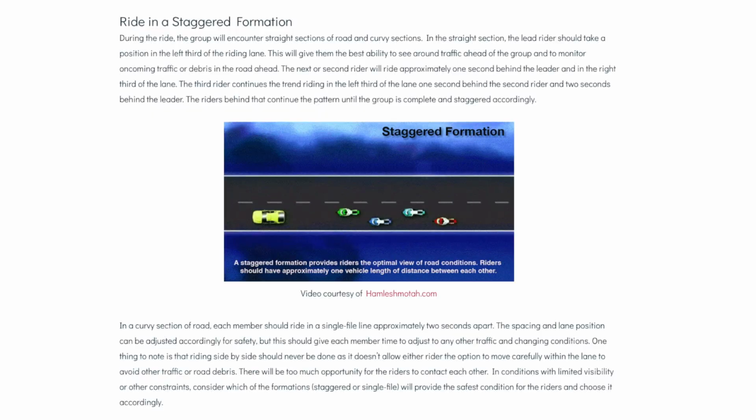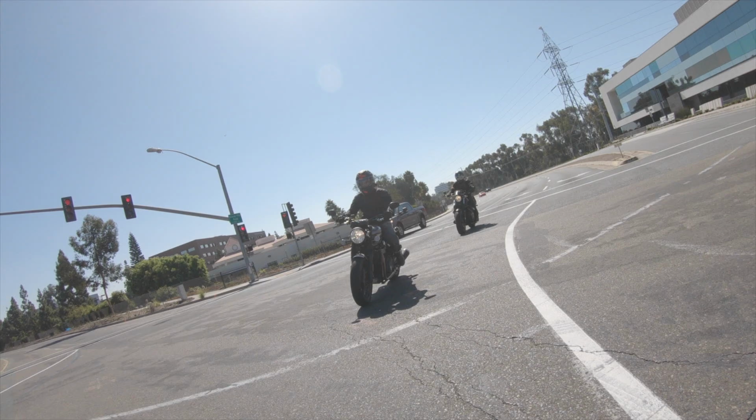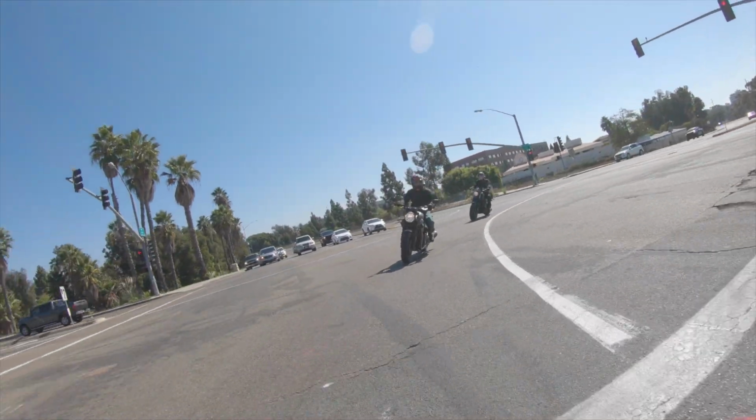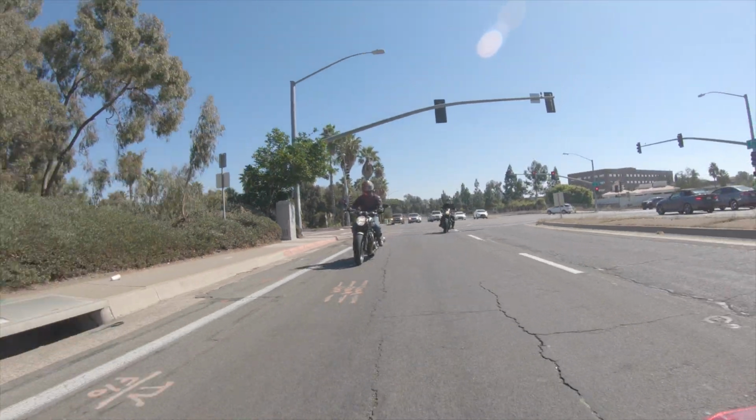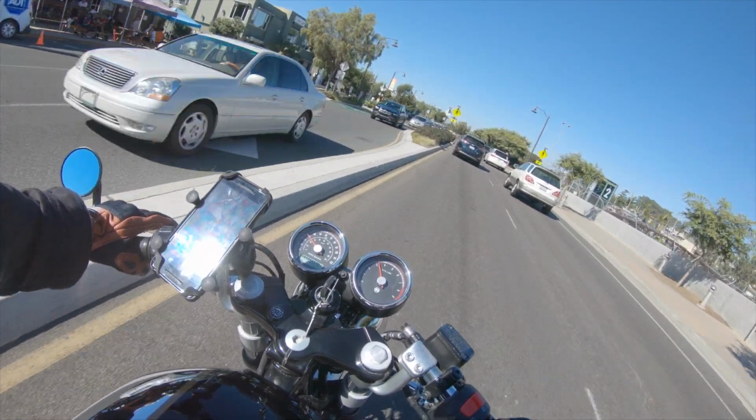This is like motorcycle safety, group riding 101. When you're riding staggered, it gives everyone more space, as well as braking distance and the ability to see if anything is coming in their way. And let's say someone in front gets into an accident, instead of being directly behind them and then following suit and riding into them, now you have more braking distance. You can move to the right or to the left to get out of the way. Staggered riding is just so important in staying safe.